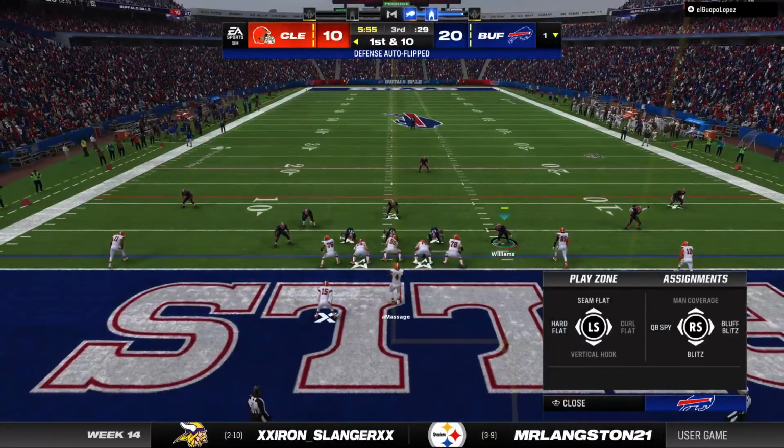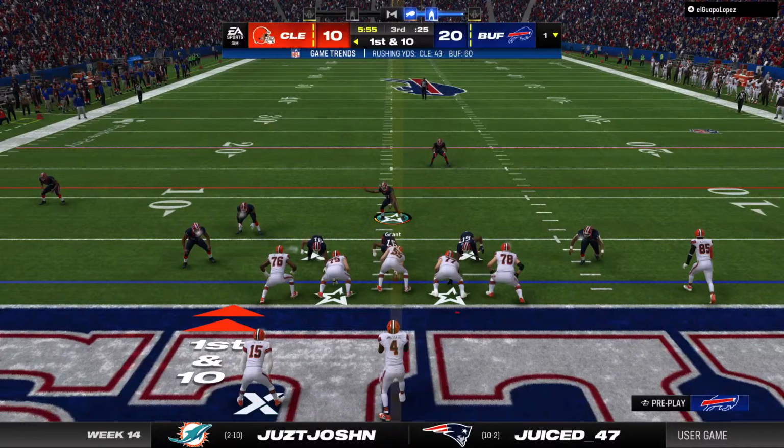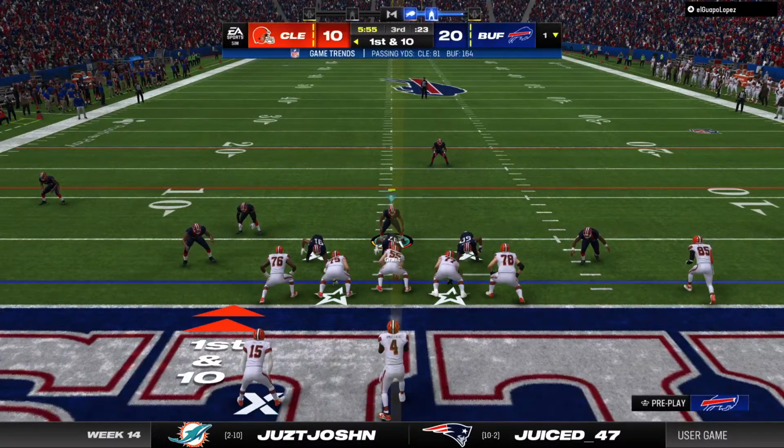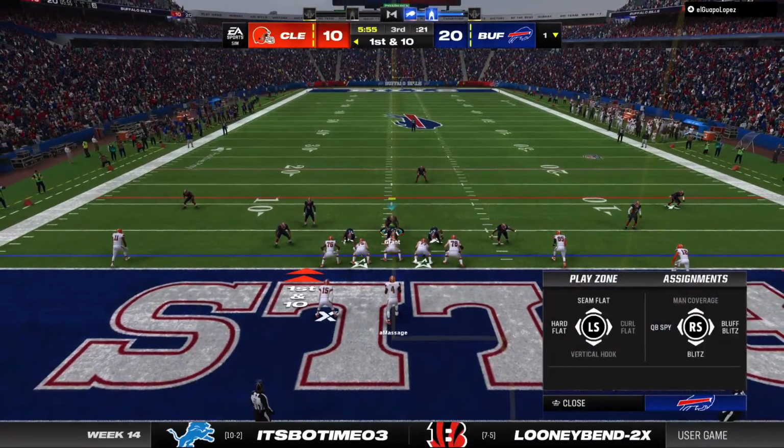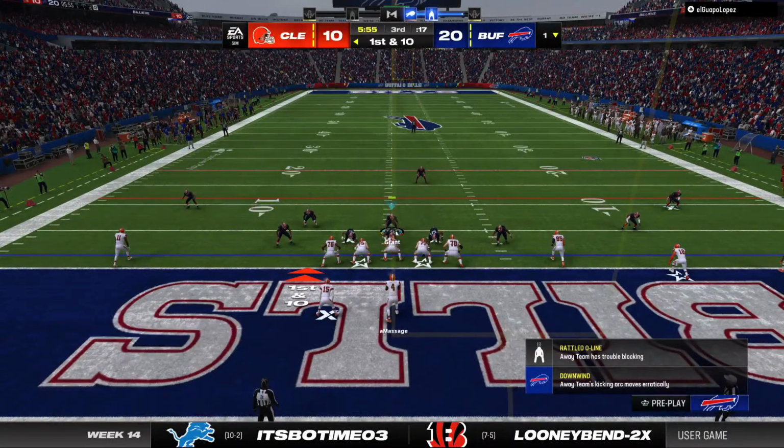The Cleveland offense ready to go. As they begin their second half here, Charles, offensively, not where they want to be, obviously. They're losing in this ball game, but very much within striking distance. We'll see what adjustments they make in the second half.